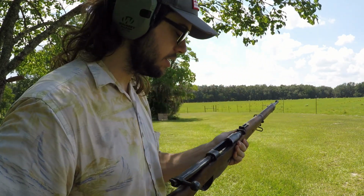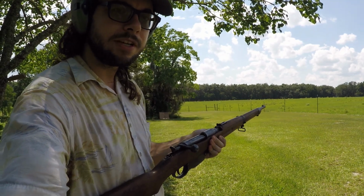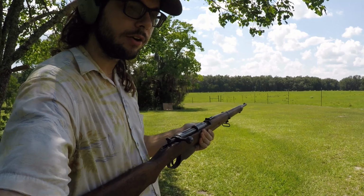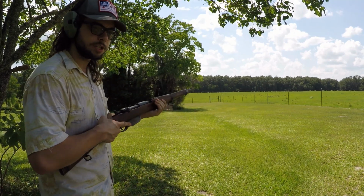But besides that, let's go ahead and send a round downrange, see if this rifle even functions, because this, like I said, is from Royal Tiger, and this right here did come from their Ethiopia batch. So I have no idea what to expect with this thing.